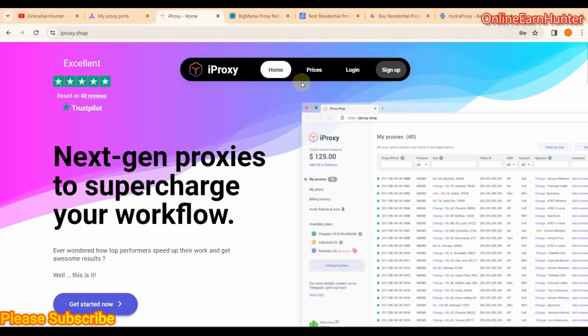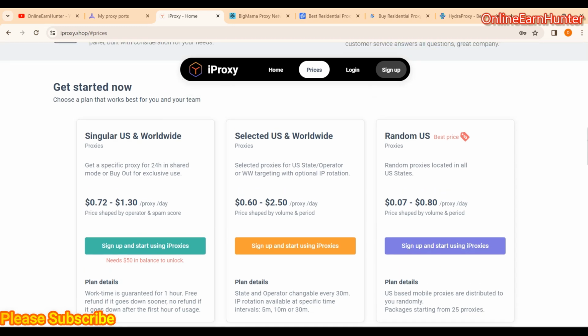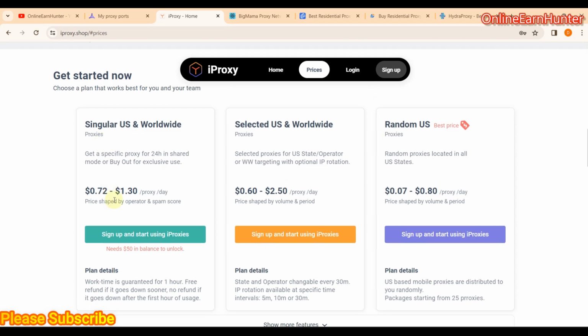The next site I want to show you guys is this one. It's called iproxy.shop. Another advantage of this site, it can provide you with very cool features. It can give you both residential IPs and static IPs, depending on the need of the site you're working on. So also consider checking out iproxy.shop. It's another site I use.